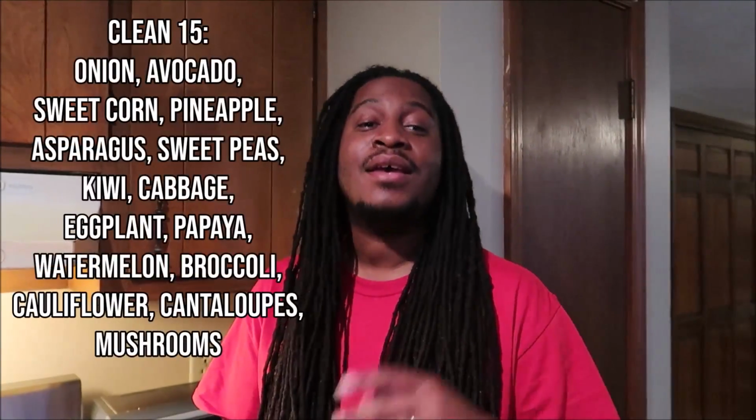Basically, we stick to organic produce. But what ends up saving you money in the long run is purchasing items that are on the Clean 15 list, because that's the produce that you can get away with eating not organic. But the Dirty Dozen list, that's the stuff you can't make concessions with. You got to get those organic just to minimize your exposure to pesticide residue.